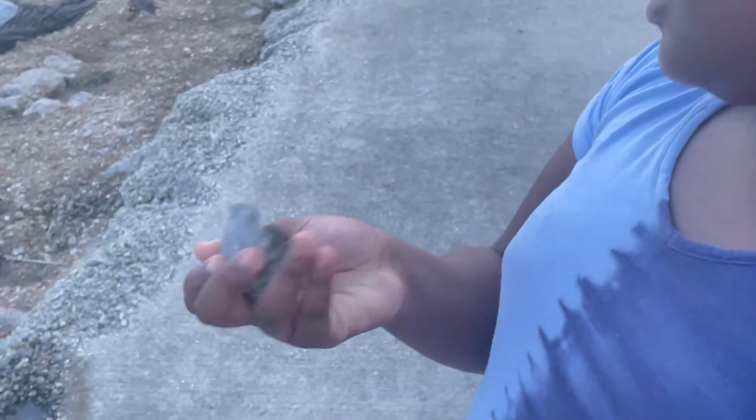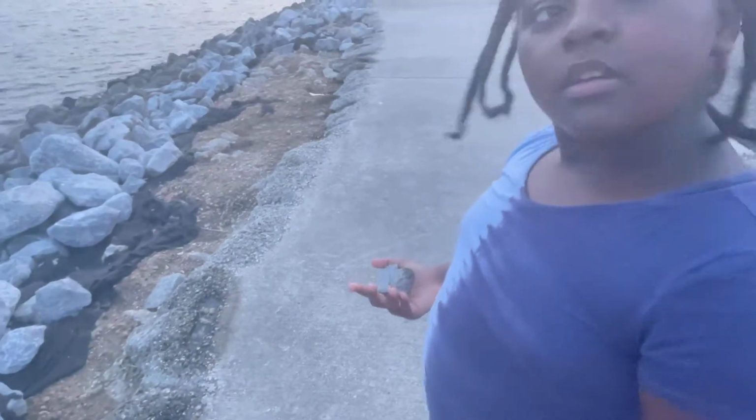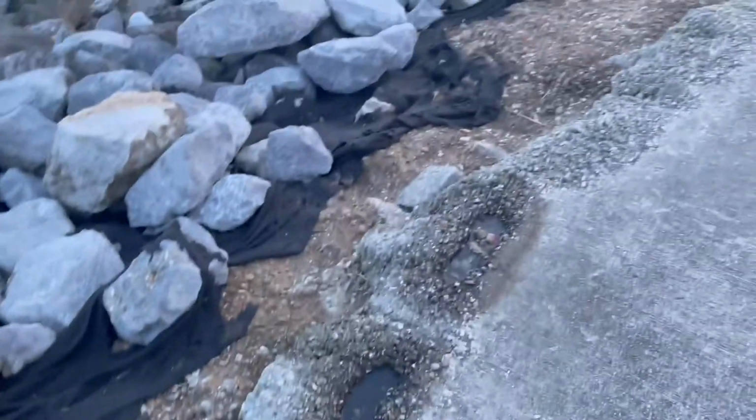Damn it. Wait, I gotta keep this. This is pretty. I'm gonna keep it. Okay, you can keep it. You don't want to throw it? No, I need an ugly one. Why you gotta throw the ugly one? It's clear, I need it. I'm sorry, y'all. Y'all got dirty real quick.